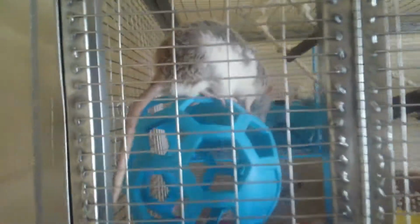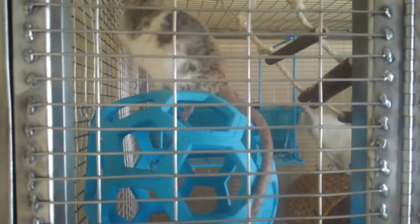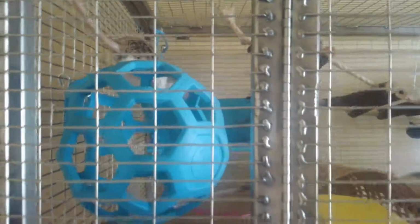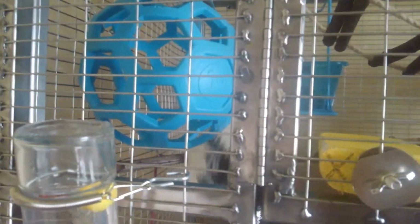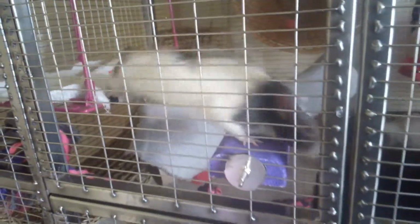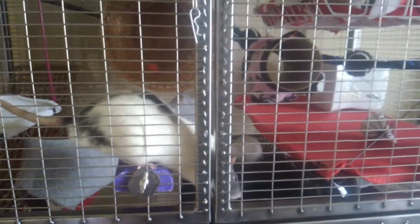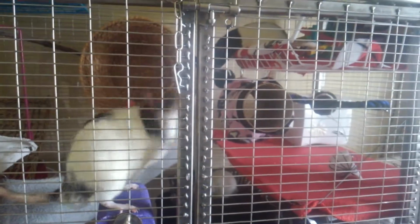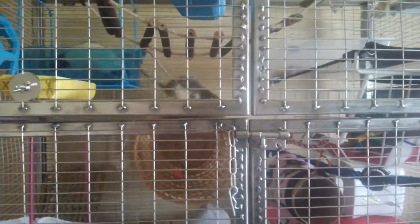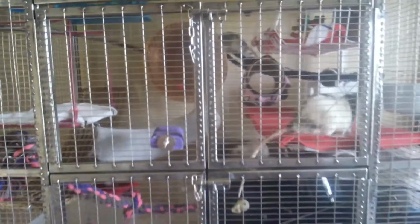You can see Oswald on top of this blue ball. You never get to see it in action in my videos. It's really cute when they go inside. There's Bolt trying to do some acrobatics. But yeah, I think that's it.